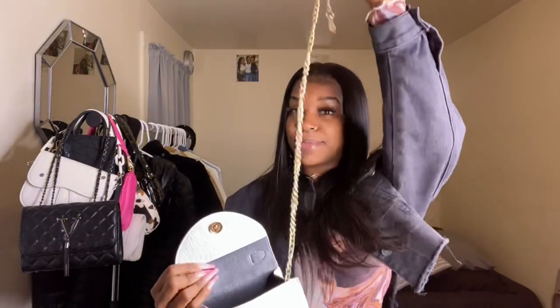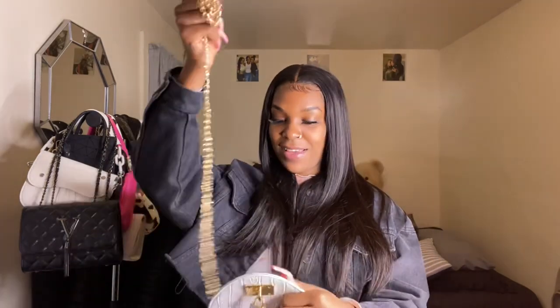It does come with a chain for you to wear crossbody, but I wouldn't wear it crossbody. I would just wear it in my hand like this. It's super cute. The quality is amazing. I can't wait to wear this bag. I feel like you could wear this bag out, or if you was just chilling. That's one of those type of bags. It's not for a specific occasion. It could be for any occasion.